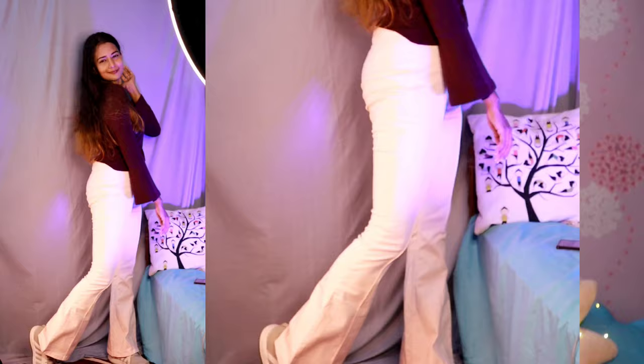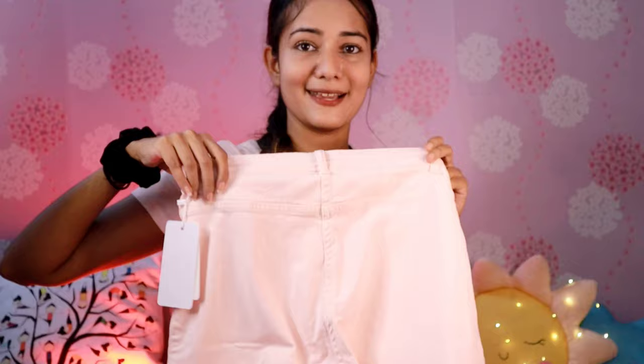But in the back, there are no pockets this time. And the size was 30, guys, and again the length is so perfect for me. And I got this beautiful jeans just for ₹12.99. So now I'm done with 5 jeans and one more to show you guys.